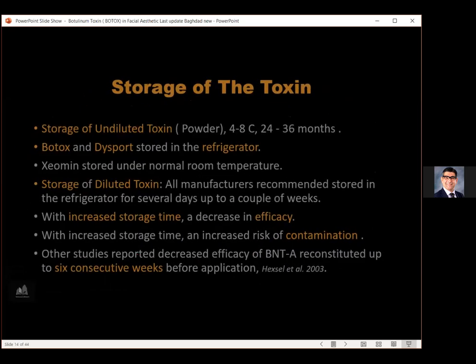Another question, everybody knows about the storage of the toxins, whether undiluted or diluted. In general, the undiluted one is safer, and definitely for both Botox and Dysport, you have to store in refrigerators between 4 to 8 degrees centigrade, but you should keep the items between 2 years to 3 years unless expired. Xeomin, the new product, which the FDA approved too, you are able to store at room temperature.